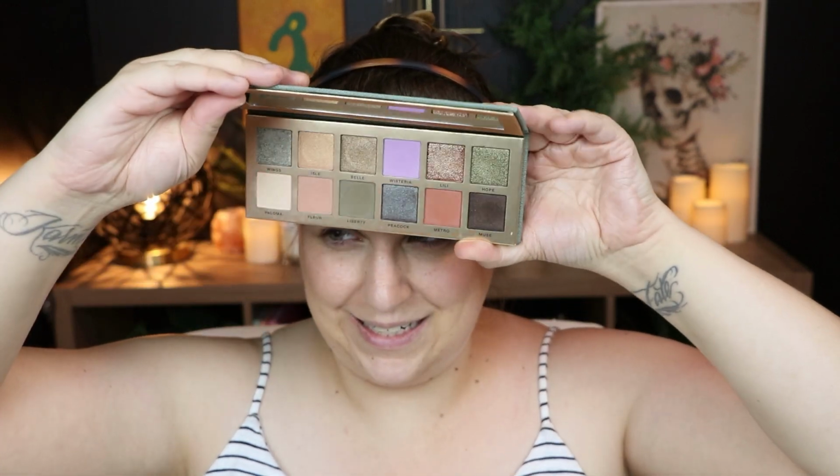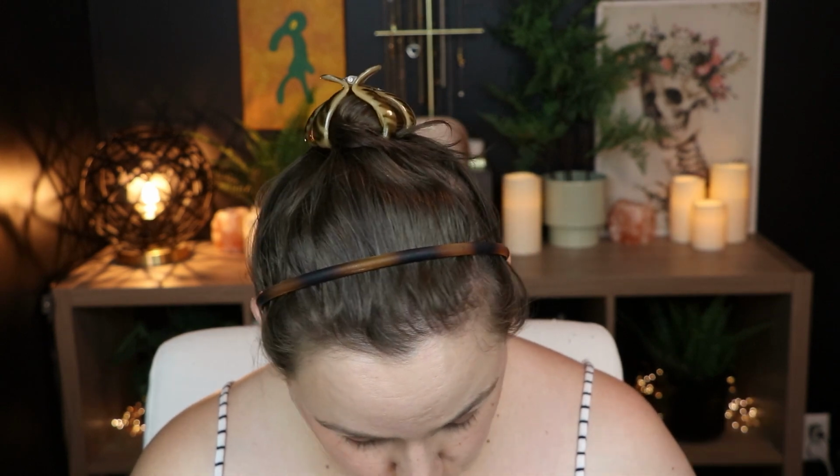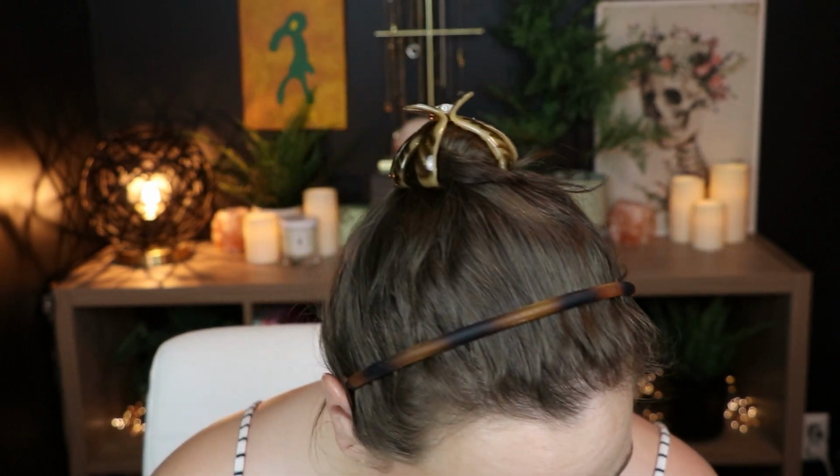I'm using the Anastasia Beverly Hills Nouveau palette. We're going to go with some really natural looking makeup. I'm feeling pink today, so I'm going to go with the pinky shades, Lily and Floor. I'm going to prime with my Urban Decay eye primer.